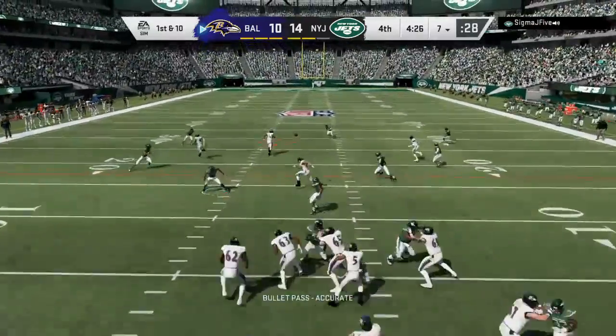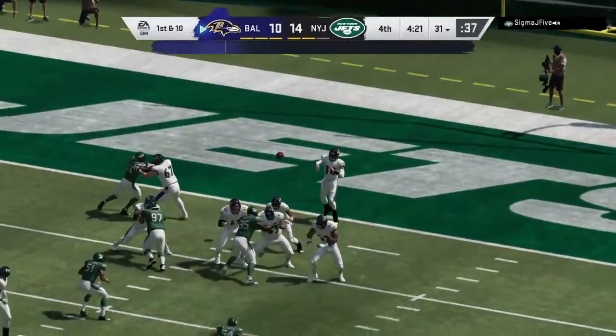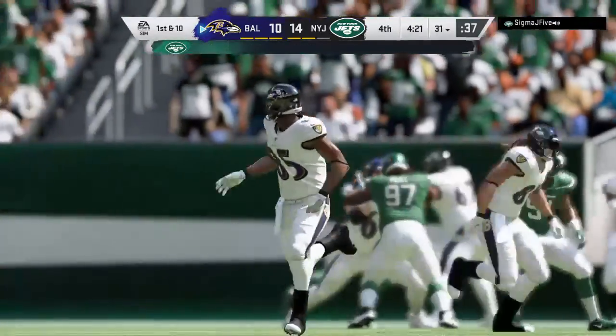They'll try and start this drive in the air. That's caught by Howard, and he's able to get this one all the way past the 30. That one goes for 24 yards. Partner, it's a lot of fun watching the NFL now, isn't it?